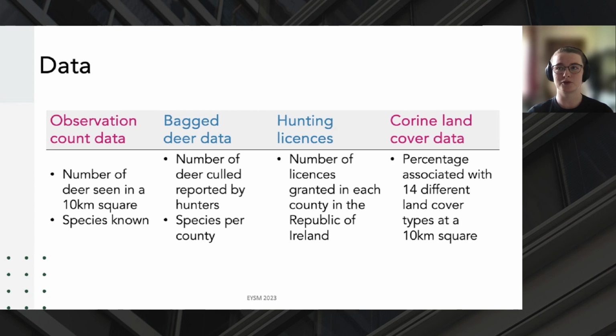We also have the number of deer culled or hunted by licensed hunters. And we know, again, the breakdown of this by species for each county. We have 26 counties in the Republic of Ireland, so we know in each of these counties how many of each species were hunted. We also have the number of hunting licenses granted, so for these hunters, how many of them actually were granted. And then finally, we incorporate the current land cover data from the EU.